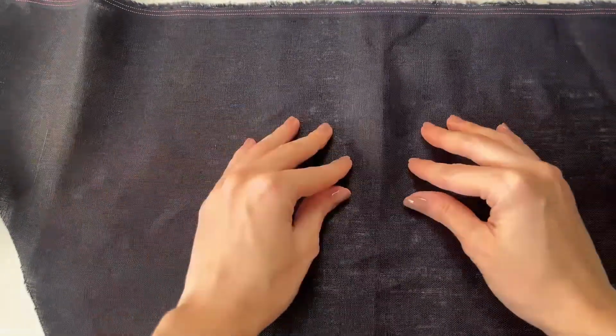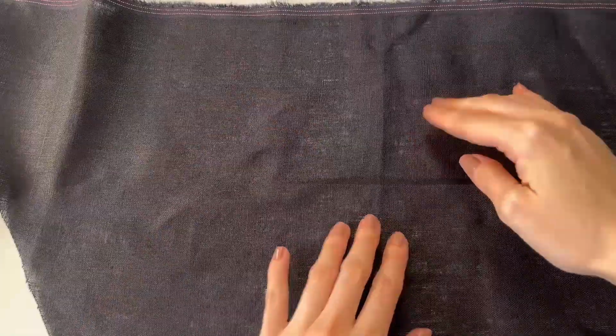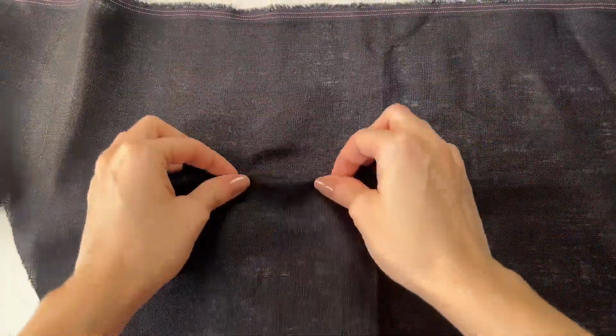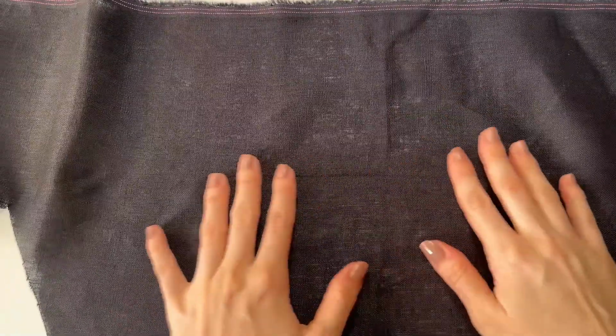My favorite part about linen is that you can actually press the fabric with your fingers. It's really easy to manage because it just folds like paper. You just fold it and you'll notice it's like it's being pressed. So it's really easy for when you're doing hems. You don't have to move over to the ironing board to actually press it. And that obviously makes it so much easier to press.